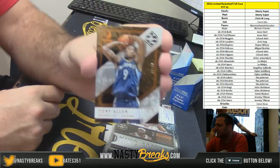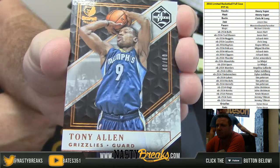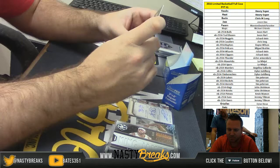These cards are gorgeous. It looks kind of textured in the back. Pretty neat stuff. That steel metal? Yeah. This next guy, you should see his dunk from last night.